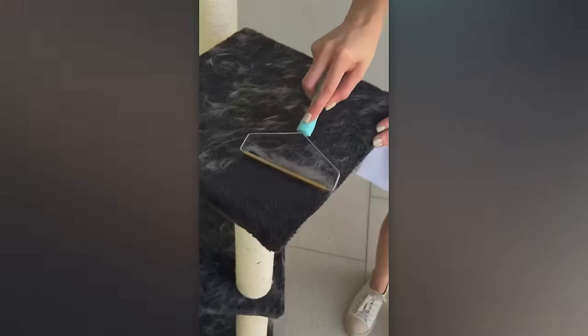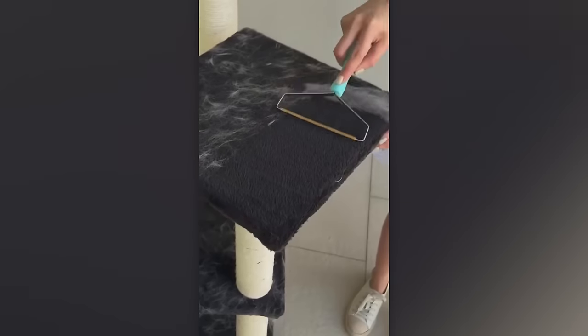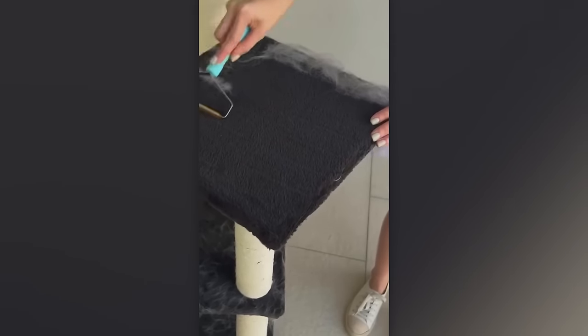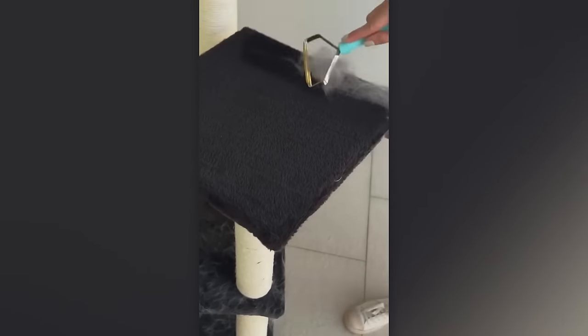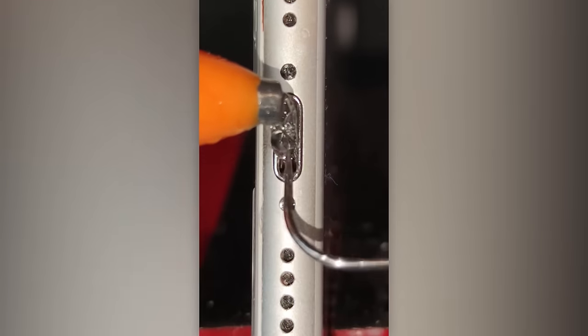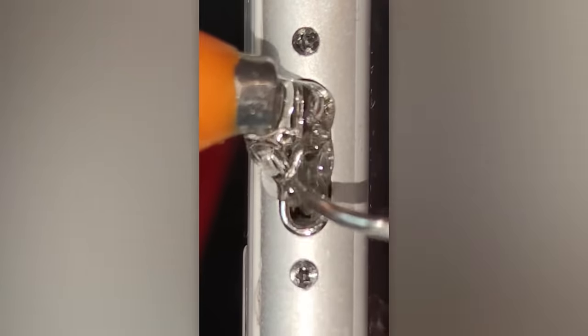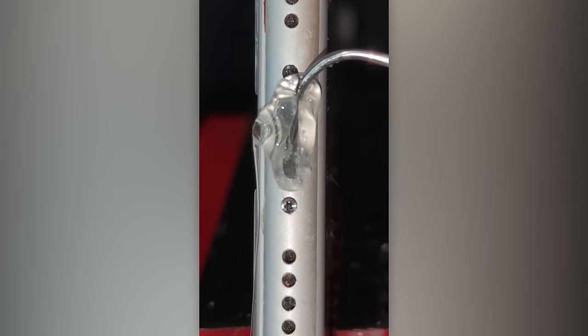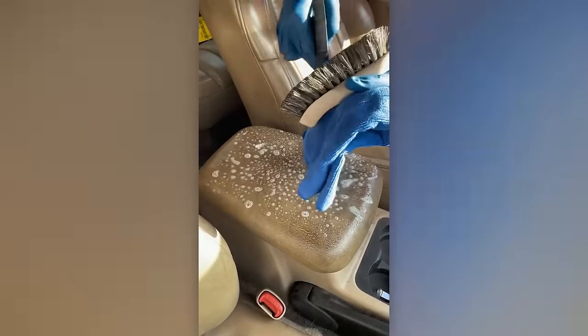I wonder if you can get another cat out of all the hair you remove. This expert is cleaning an iPhone port with glue, but you shouldn't do this at home. A clean armrest looks so much better.